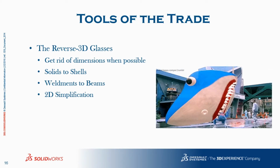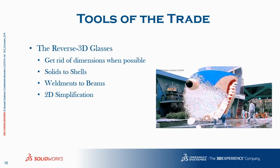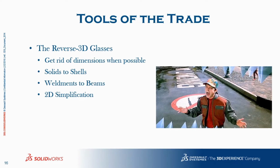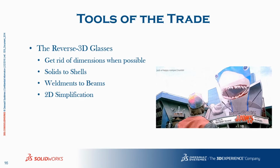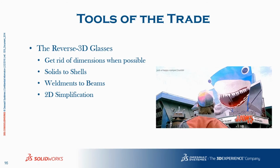Show of hands, how many people know what 2D simplification is in simulation? Okay, I'm going to educate you on that. 2D simplification was actually added back in 2011, and it's a way of just going back to 2D, even if you have 3D. Now, there are limitations to the reverse 3D glasses, and that is cross-sections have to be constant.